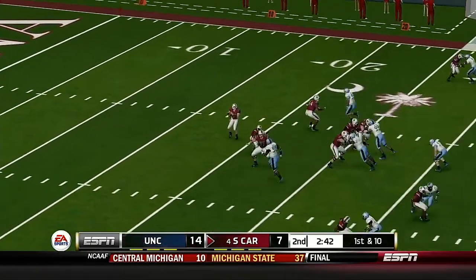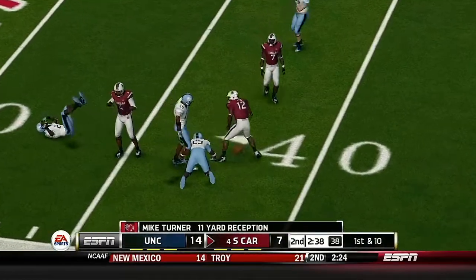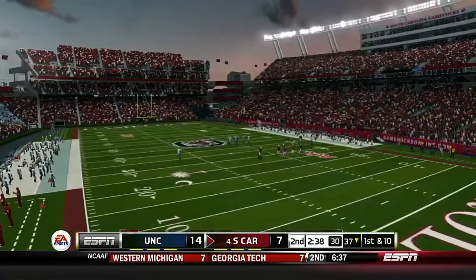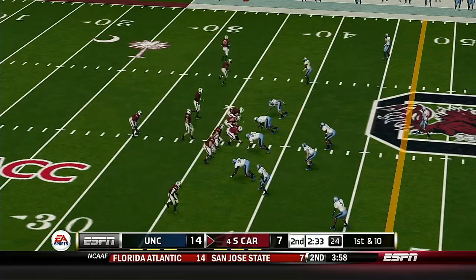I think now as we're close to this half, now is when you start to think about what other ways can we attack this defense. And then maybe eventually we get back to our star running back. But in the meantime, let's try to find some other ways to attack to be able to put points up. From their own 37-yard line, first down.